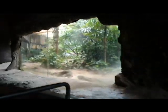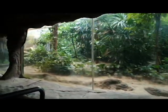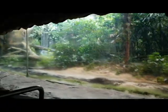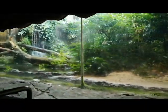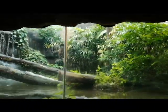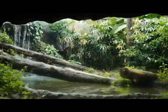Explorers, are you ready? We're about to come face to face with the most feared predator in the Amazon, the jaguar. Meet Shadow, our young jaguar. He was born in the Singapore Zoo in 2004. Shadow likes to play with mud, especially when it's wet. His parents, Angel and Khan, are coming up next.